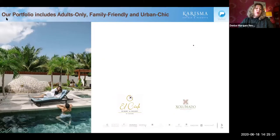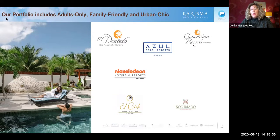Our portfolio includes adult only, family friendly and urban chic. We have a number of brands, not just the ones that you see here on the screen today, but the adult-only brands are the Eldorados, the Azul Beach Resorts, family friendly, as are Generations Resorts, and Nickelodeon and Margaritaville as well.